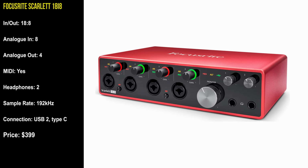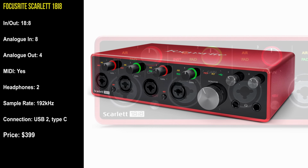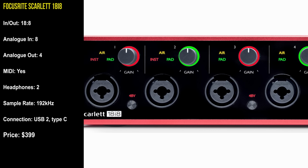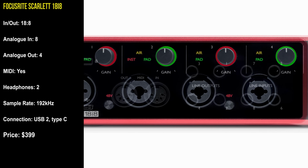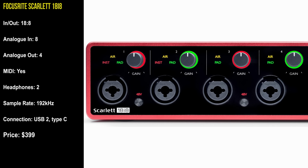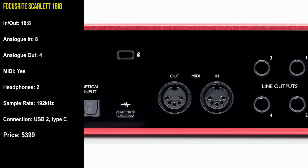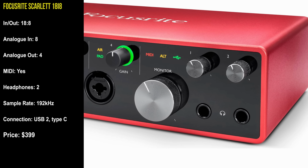In at number 10, we have the Scarlett i8 from Focusrite. This is an 18-in, 8-out interface, but the actual analog connections are made up of 8 ins and 4 outs. Note that only 4 of the inputs are XLR combos. It's really nice to see that it has standard MIDI connections and a very useful 2 headphone outputs.